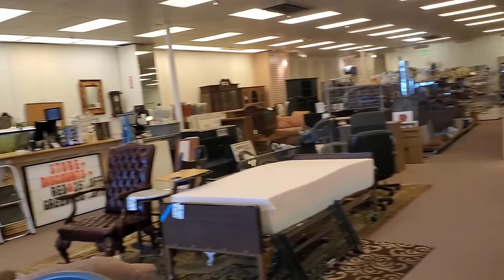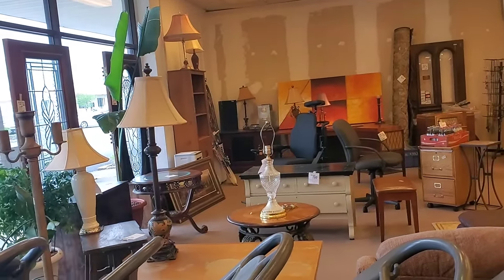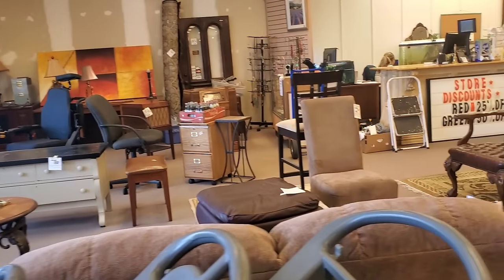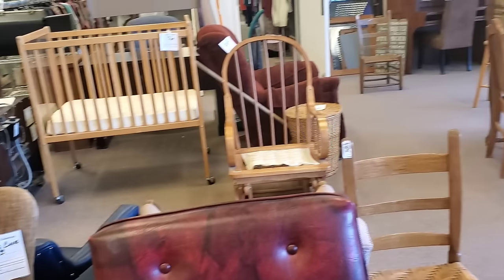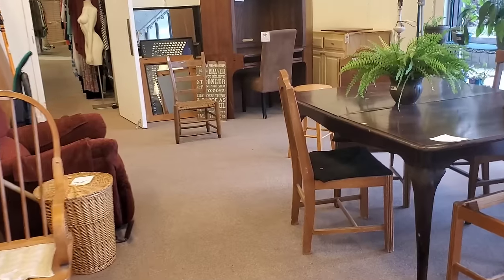And now he has room for lots more furniture and a huge clothing section with real dressing rooms, which I was very impressed with. That looked good. And all the interesting old things that, of course, you know, I love vintage and I love to check out all the very oldest things.